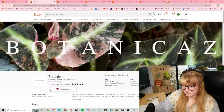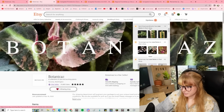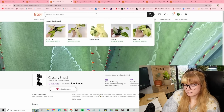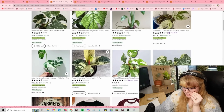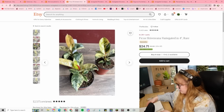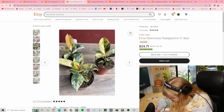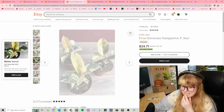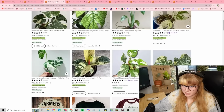Well, that's Botanicaz. What other shops do I like? I wonder if any of these places are still selling. There was that one place. Oh, what was that one place? It was like We Love Plants. We Love Plants Co. Oh, this is another plant I have on my wish list. I love this plant. I almost bought one, actually. This is ficus. Love this plant. I feel like you've definitely said that name before. I have, yeah. It is a really cool plant. I love it.